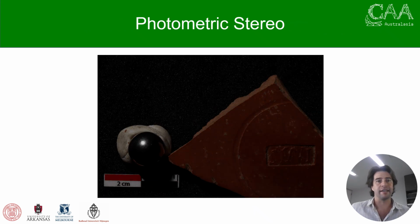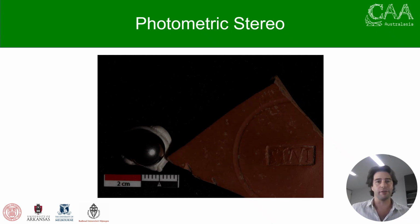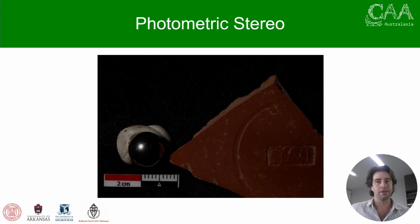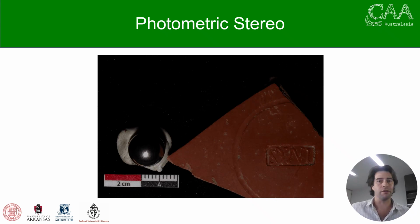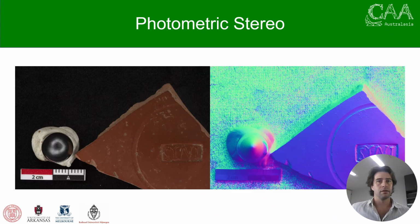Photometric stereo is a technique very similar to RTI, using the changes in shading resulting from multiple photographs under varying lighting conditions to estimate surface geometry. You can use the same image sets in both RTI and photometric stereo. We process the photometric stereo data in the commercial but inexpensive software package Details Capture.